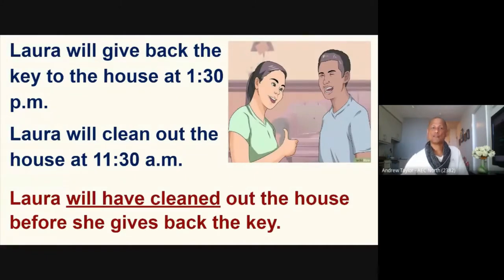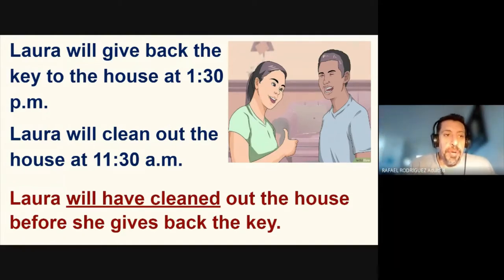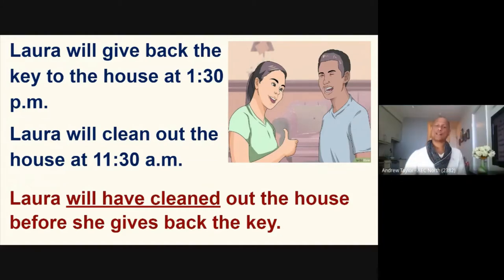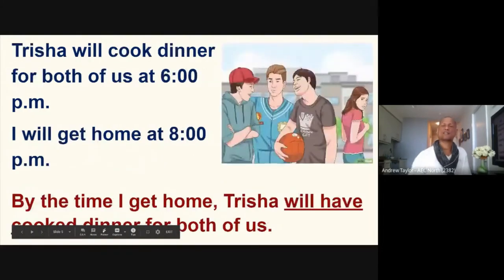Rafael, please read. Laura will give back the key to the house at 1:30 p.m. Laura will clean out the house at 11:30. Laura will have cleaned out the house before she gives back the key. Okay. So for the same reason, 11:30 will take place before 1:30. And so this 11:30 you will turn into future perfect. Okay, next.